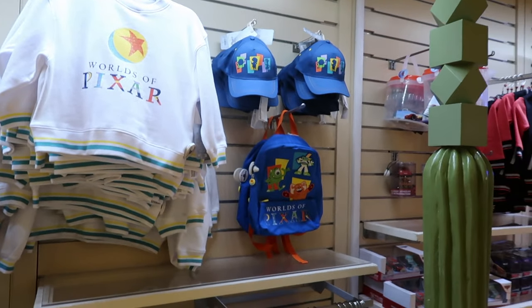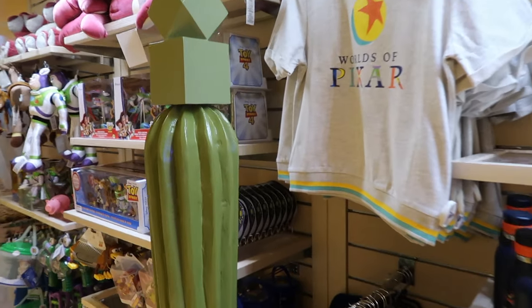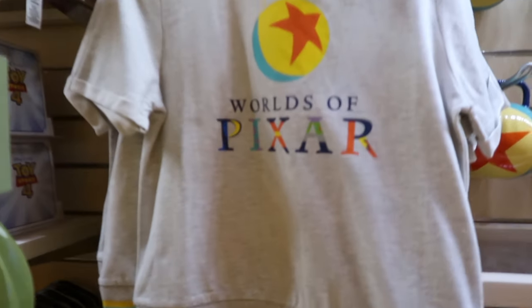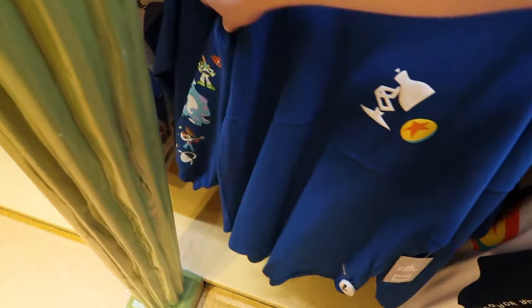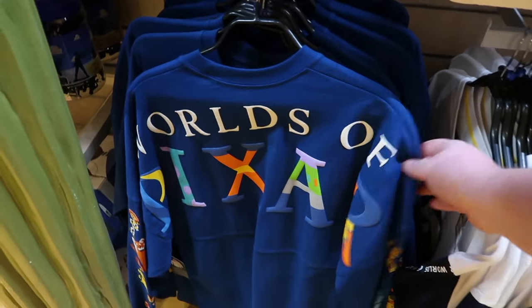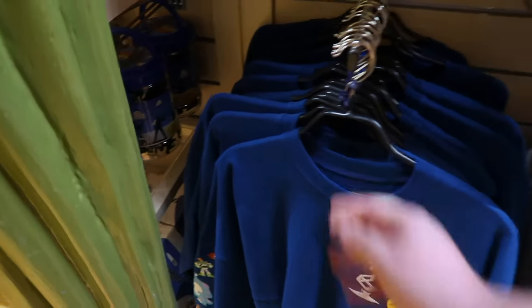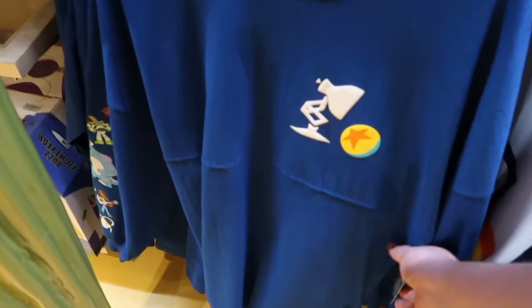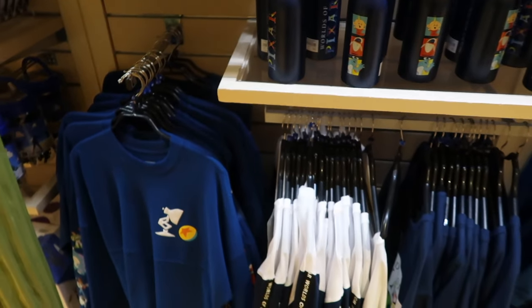Oh, I really like the Worlds of Marvel, the Worlds of Pixar stuff. Like, that looks ace. Wow. And then the spirit jersey, it's got loads of characters down the arm. And then on the back, that's ace. Love it. That's very nice. Very, very tempting. How much is that? I'm gonna guess 80. No, I'm correct, 80 euros.